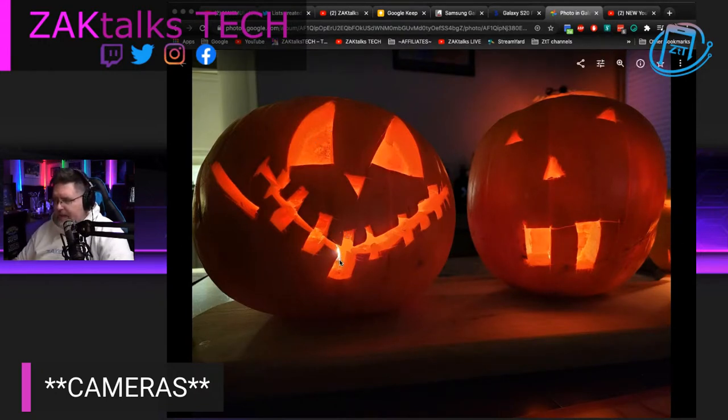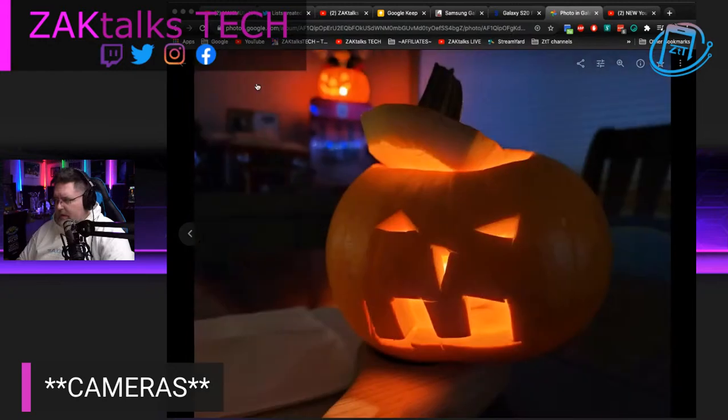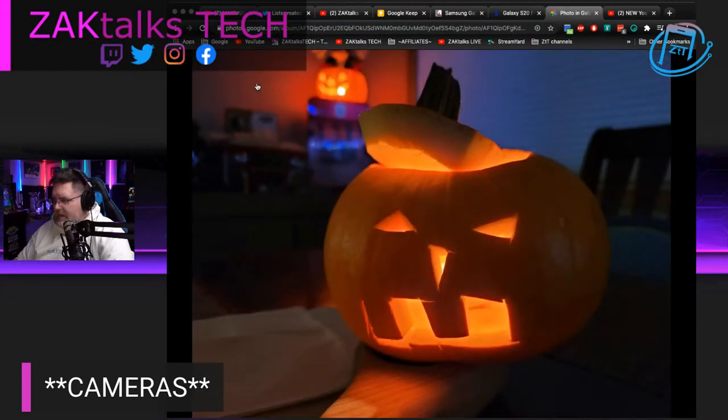You can see the flame from the candle. And I thought these came out quite well. This is using just the regular mode again, autofocus. There is no live focus going on here or anything like that. Okay. Same thing here. I really like how this came out with the low light and everything like that.